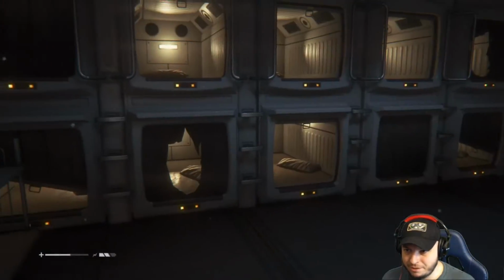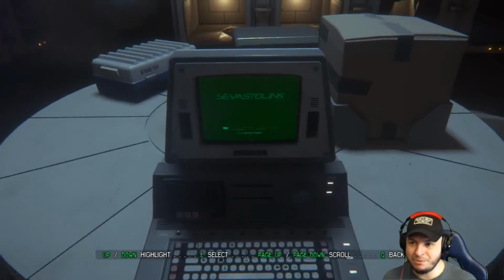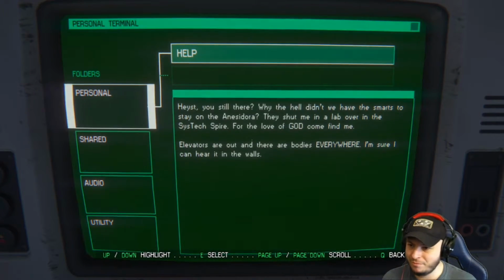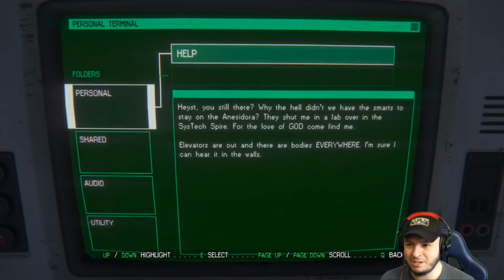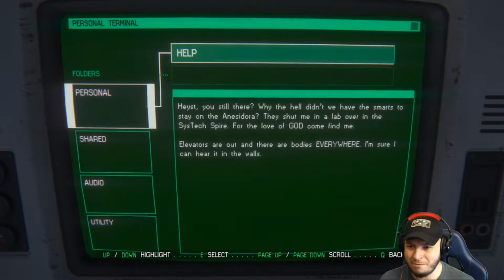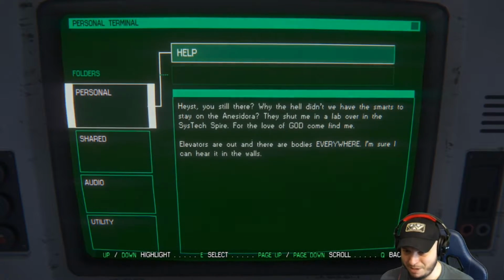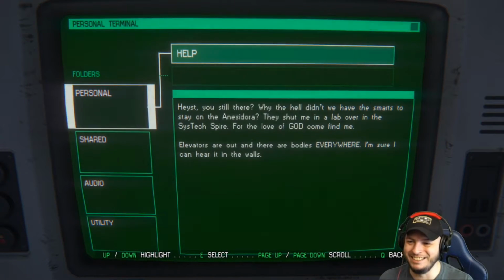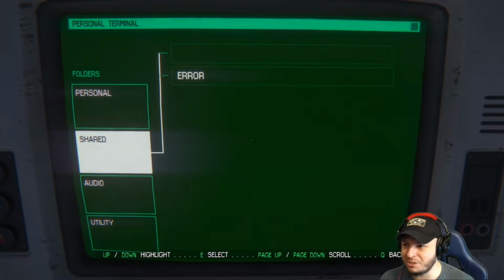Don't matter if you get safety checks if you tell them to override their programming. Heist, you still there? Why the hell didn't we have the smarts to stand the Anisidora? They shut me in the lab over in Systex Spire. For love of God, come find me. Elevators are out. And there are bodies everywhere. I'm sure I can hear it in the walls.